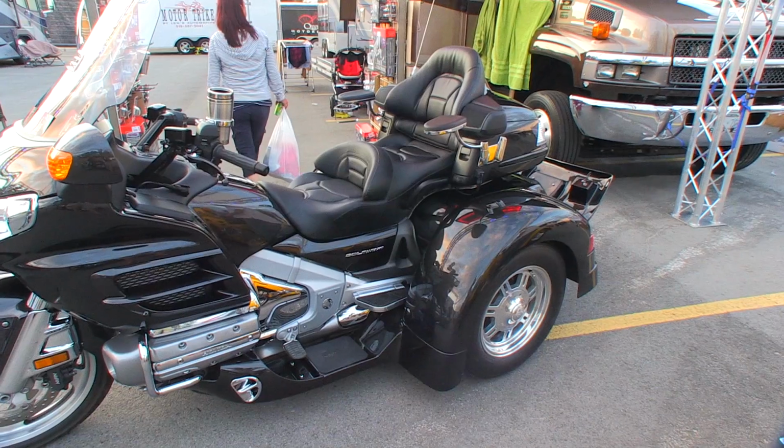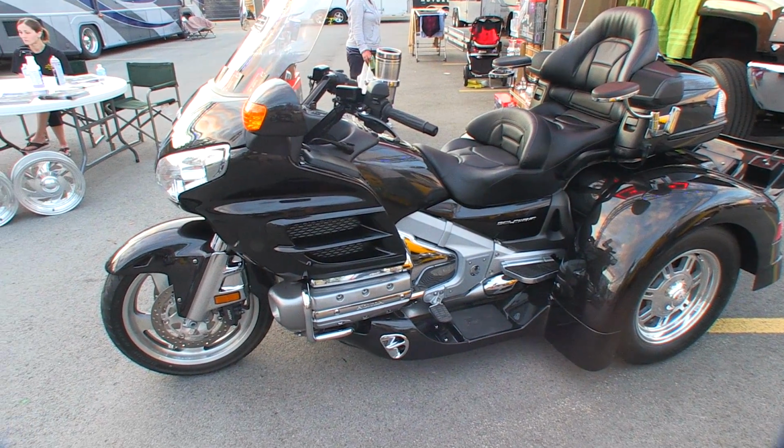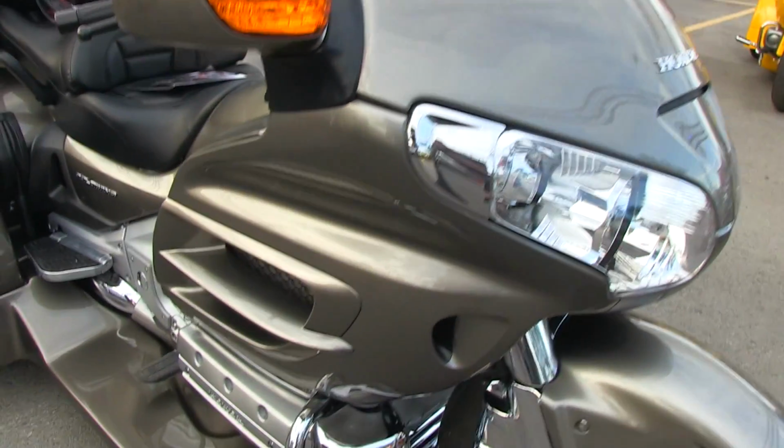Do they supply the bike and then you convert? We do both. We stock, as you see on the ground, as well as we can trike their bike and make it work for them. Now, what's the difference between these trikes and what I used to see? Well, technology for one. These have complete independent suspension. So you don't get the tipping factor or the body roll.